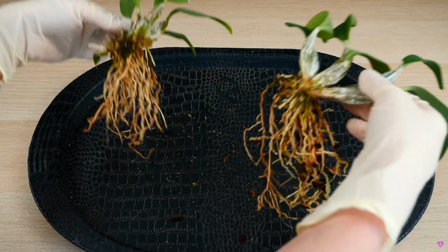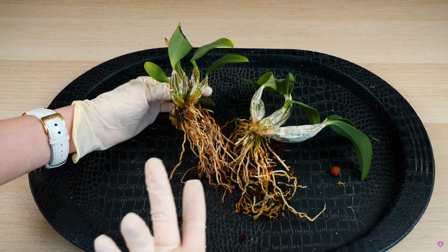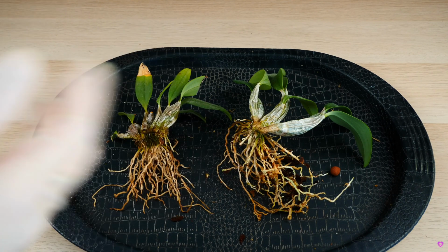or false expectations nonetheless. And even if you do everything right, you don't really know if that cutting is mature enough. Maybe you obtained a division from a still immature plant, or maybe a back bulb. Back bulbs can take a lot of time to establish and grow to maturity.